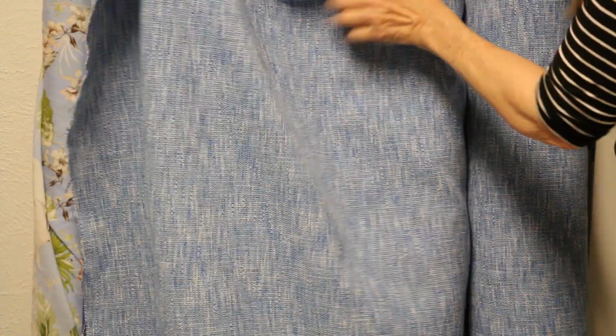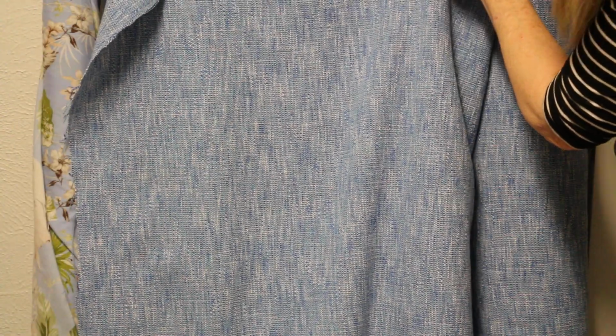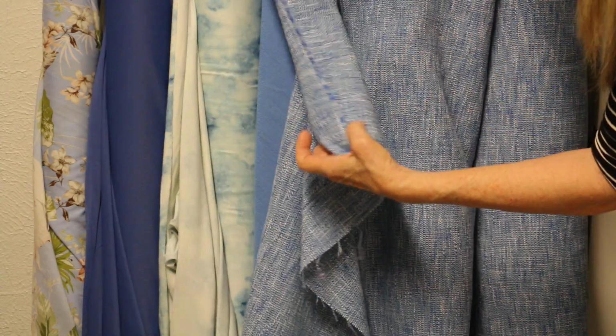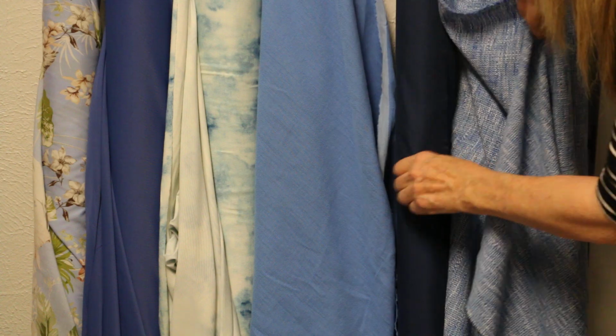I love this, 100% cotton. It's a texture. It has beautiful colors running all through it. Both sides are usable and should be. Has a great selvage, just a wonderful, wonderful fabric.